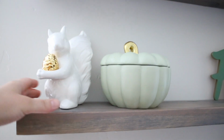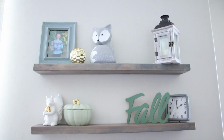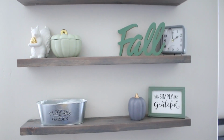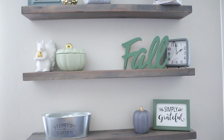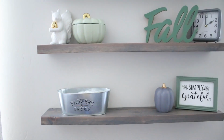Okay, I added this little squirrel with the gold pine cone right here. I'm still a little worried that it just doesn't look right because I've got two things here and two things here, two things there. Let's fill this up with some pumpkins. I feel like I'm so close, but it's just not quite right yet. So I'm gonna move on to another area and come back to this one after I put pumpkins in here.